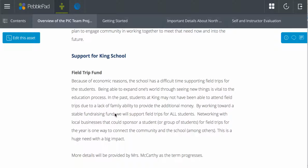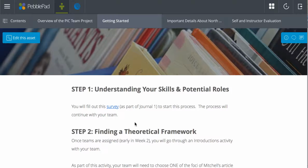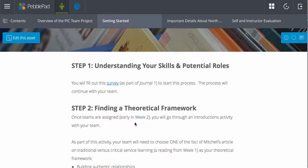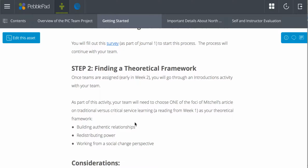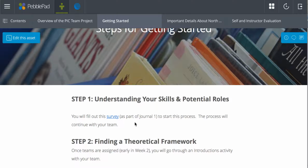We will be using some frameworks from the Mitchell piece that we read in week 1, as a kind of critical lens for our work. So you will think about authentic relationships, redistributing power, and that kind of thing as part of this teamwork, and you'll be guided through that process. The first thing you're going to do is take a survey, which is part of Journal 1, to understand your skills and your potential roles. Your team will think about theoretical frameworks you want to use for your group work once it's developed. And I will put you in touch with the community partner to get more details, and I'll be helpful in that process to your team.